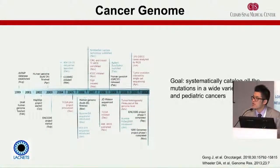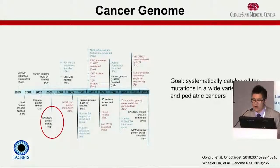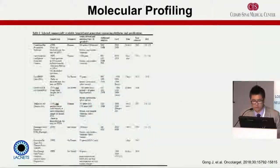Now, right around this time, a group of privately funded and some government-funded groups sought out to now systematically catalog all the mutations in a wide variety of adult and pediatric cancers. So now we're moving from all the genes, the personal genome, to now the cancer genome. These are the groups that I've highlighted here.